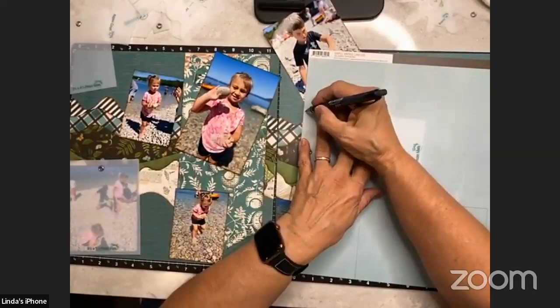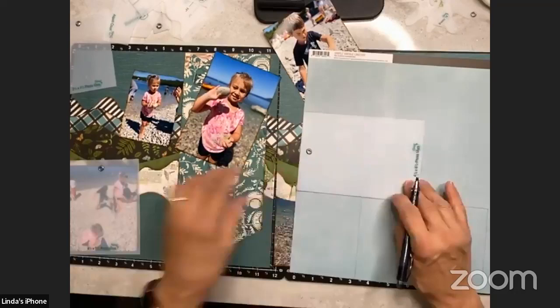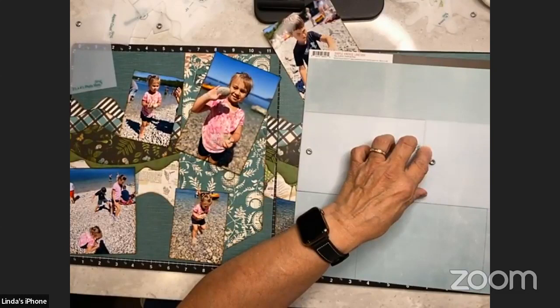If you don't have the photos and the photo mats and the mini photos, you're missing out. They're wonderful. Okay, and well, then I need a 4.5 by 5.5. Oh, look at that. It fits perfect. Look at that. Okay, what's the question?